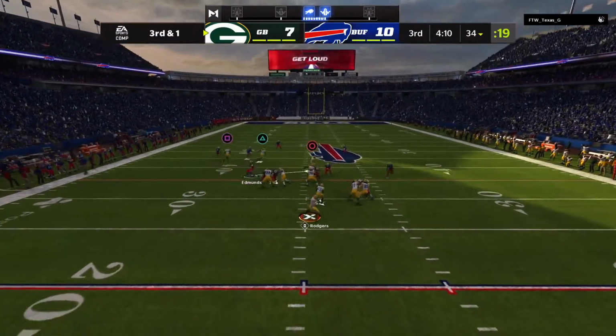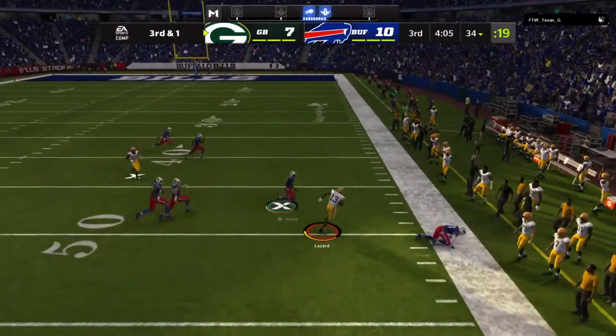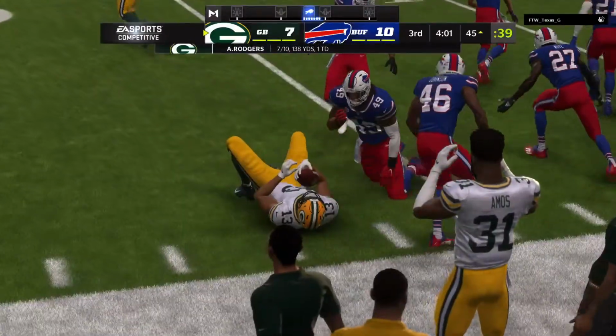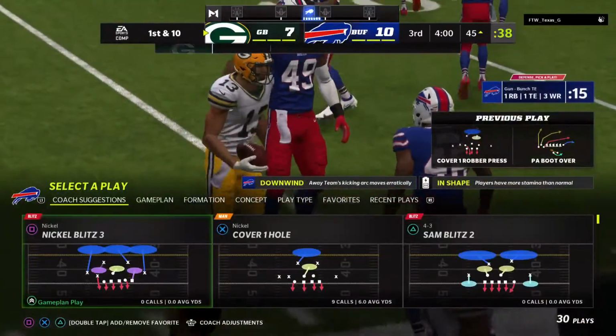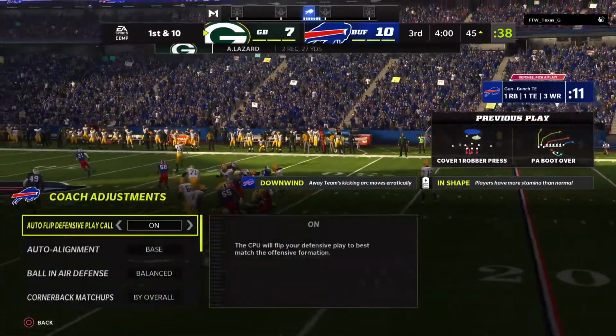They fake the give. Now Rodgers. Able to find Lazard. Powering his way forward and out across midfield down to the 45. So much for the run on 3rd and 1. Instead, it's a big chunk in the pass game. First down.